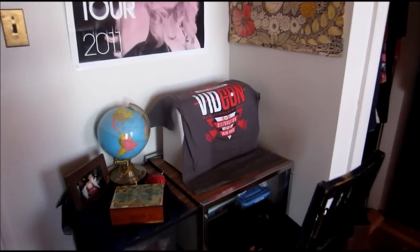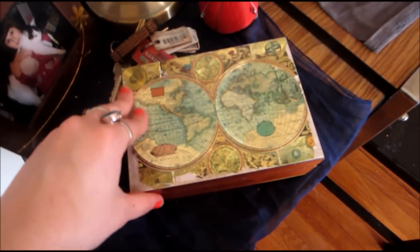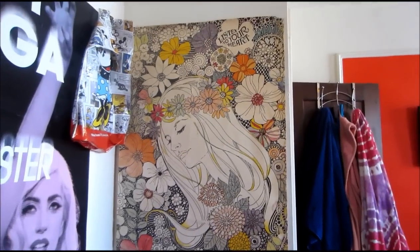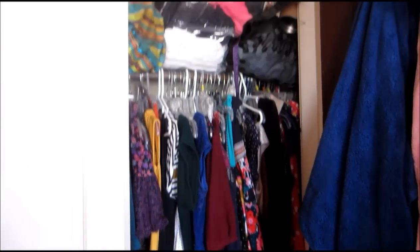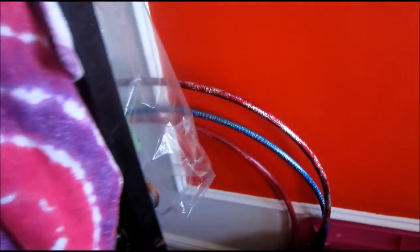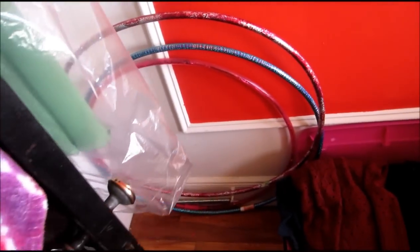My sewing machine is under this VidCon shirt, so it clearly gets a lot of use. This is actually my memory box where I keep tickets from various things or pictures that I want to remember. This poster was actually my mom's from when she was a kid. My closet, which houses all my dresses and is literally overflowing with stuff. Behind my door is my hula hoop collection. One of them is actually my roommate's, but they all just live in here. In my opinion, hula hooping is probably the least terrible form of exercise that there is.